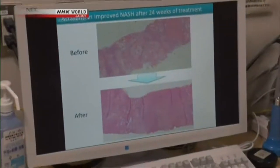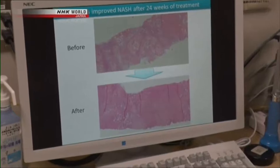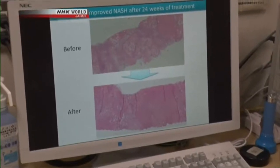Look at this. It's all hardened tissue. Your condition is bordering on cirrhosis. You can see lots of it.